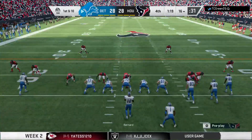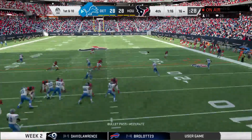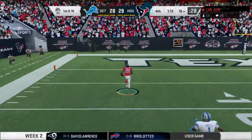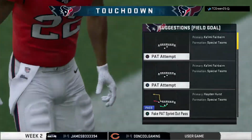Some good games going on in the early window. This might be the best of the bunch. On first down, Bernard. And this is going to be intercepted. Lonnie Johnson picks it. And they will score a pick 6 for the Texans TD.